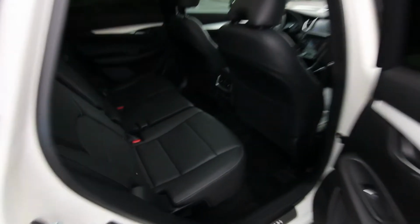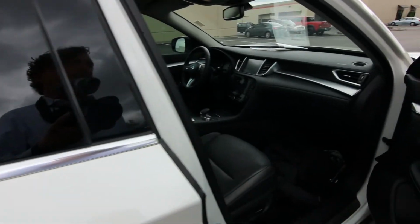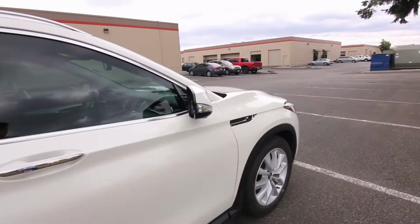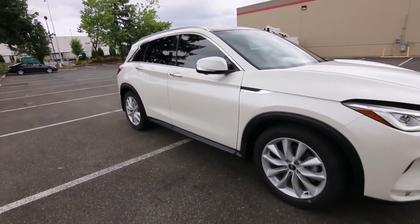The QX50 comes standard with front-wheel drive. Intelligent all-wheel drive is optional. Of course, this one has intelligent all-wheel drive. The reason it's intelligent is that when all-wheel drive is not needed, it will be 100% front-wheel drive, and it'll send power to the rear wheels as needed in low traction situations.